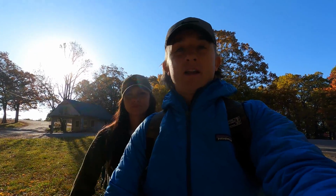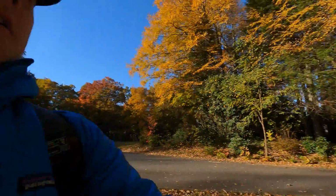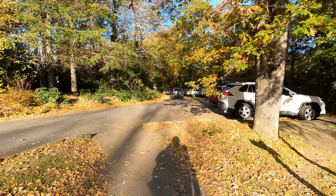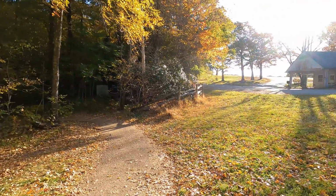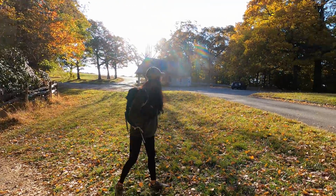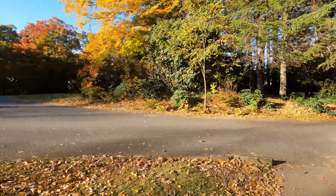And I'm going to go ahead and give you guys a view of the parking lot and the trailhead and the surrounding areas, in case you guys are having trouble finding this place. You know what it looks like.